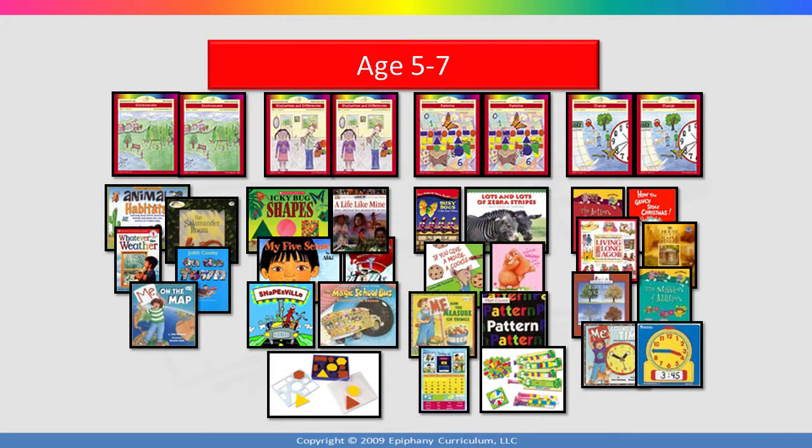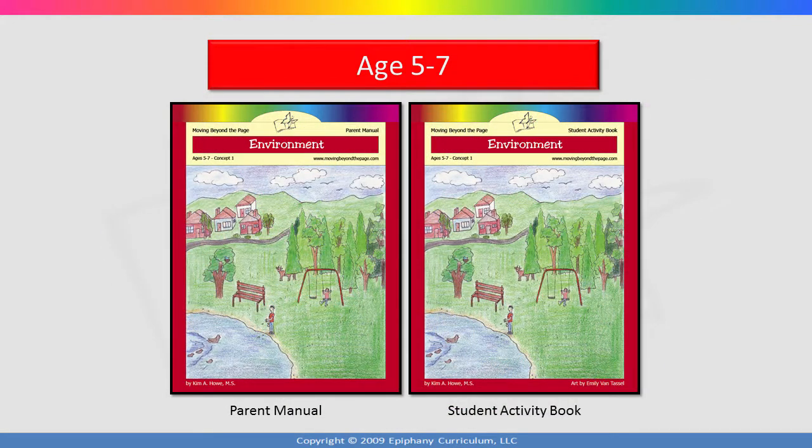To do this, you can either use your packing slip or the age 5 to 7 at a glance link at www.movingbeyondthepage.com/getting-started. You may even be able to pause this presentation and organize your books based on this picture. Any of these methods will show a list of the concepts along with the literature that is included in each one. Now that you have your year organized, we are ready to look a bit deeper at the curriculum itself.